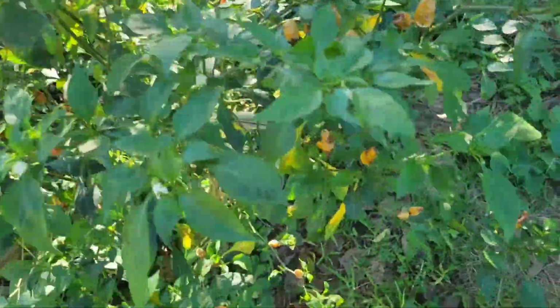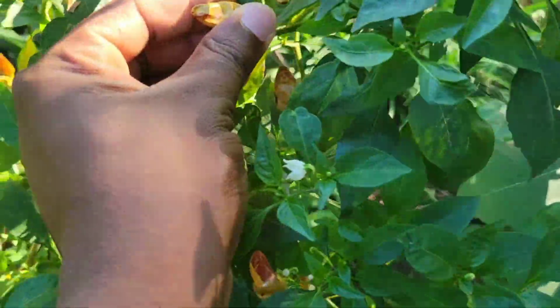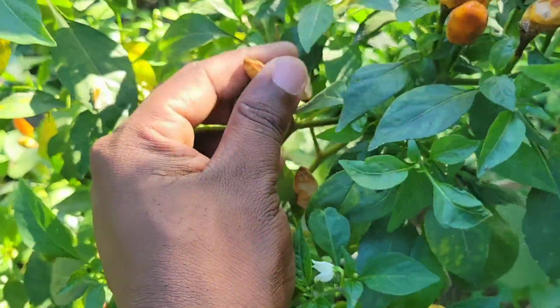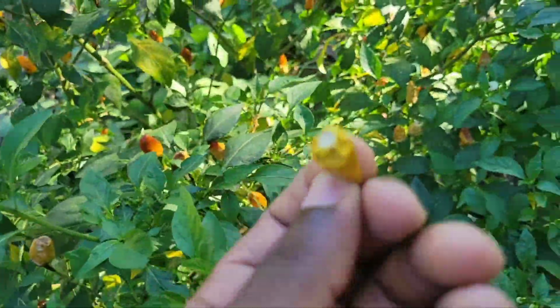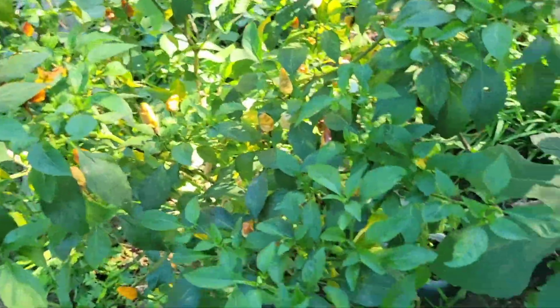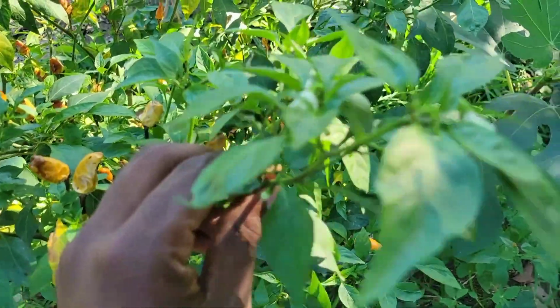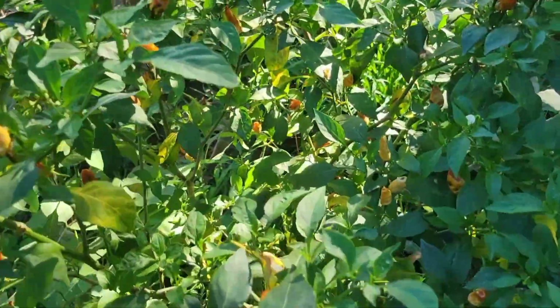My chili plant. It's unfortunate that all these chilies had to dry on the plant. There was no one here to harvest this, so they dried on the plant, and I don't think they are good anymore. I don't think we can consume these peppers anymore, but we've got some new flowers that are coming out, and they are all over the plant. So we are in luck, guys.